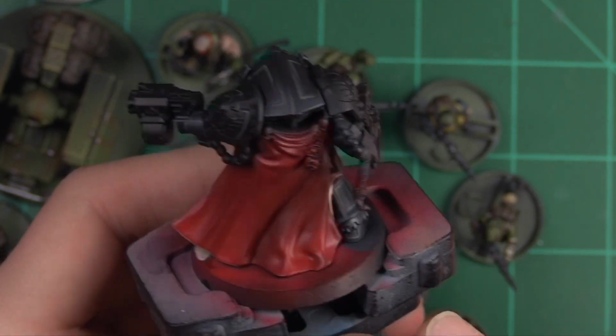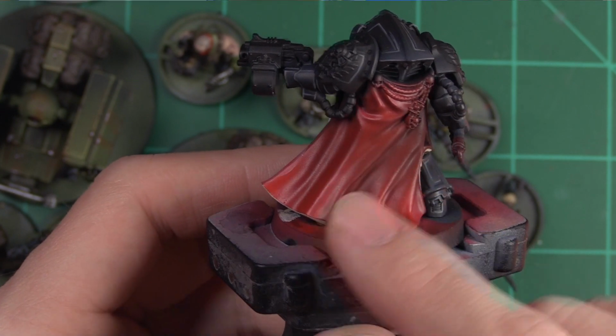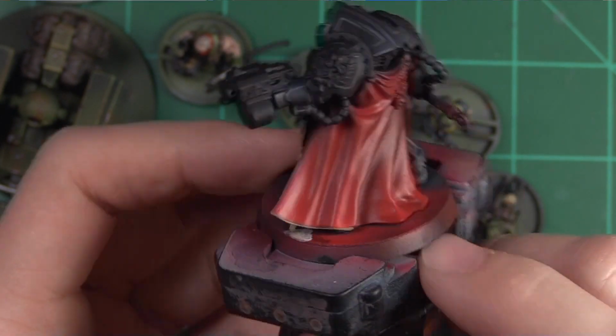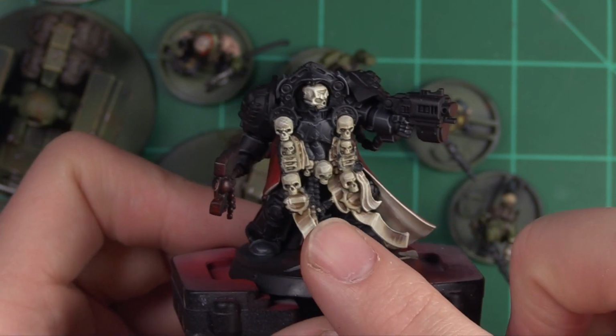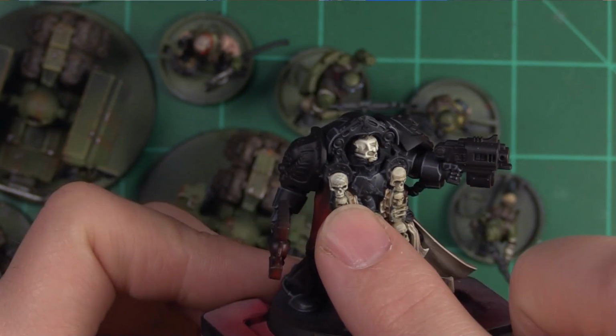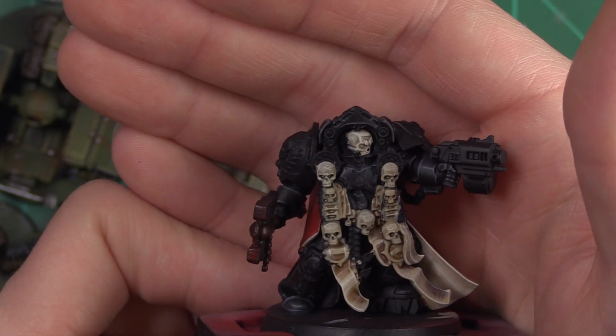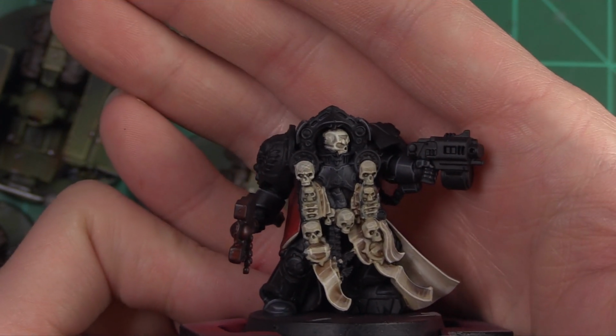And then in week 2, we masked off the model and we airbrushed his cape, which is not done. We still got to do some edge highlights and stuff, but we masked that off. And also worked on some of the bone and the parchment, which is not done. We still got to, the skull is basically done, and this helmet bone portions are done. I still have to do the lenses and a little bit of silver in there.